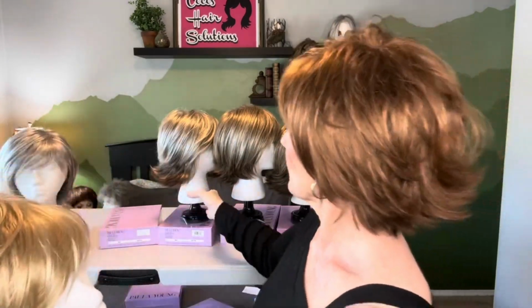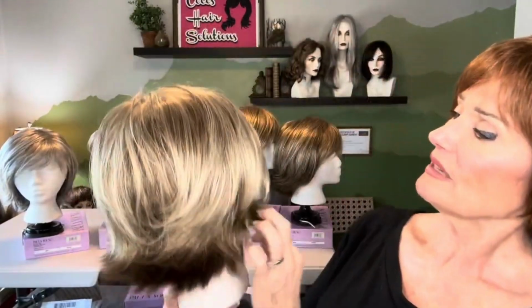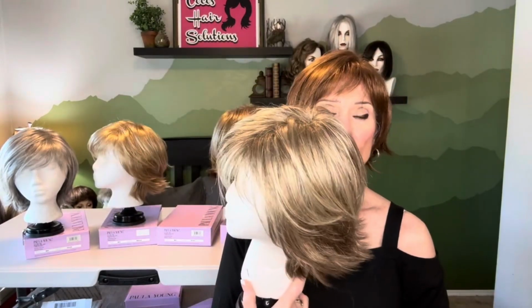Okay, the next one that we're going to look at is called Misty Mocha, and I believe, let's see what that number is. It's 13/16. Let me double check. Okay, yes, it's SF 13/16. And as you can see in comparison, let me get these girls lined up right. She is much ashier than Golden Lights, isn't she? She is a beautiful blend of ashy brown, ashy blonde, and you know, even by herself, she can look very, very blonde just when she's by herself.